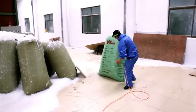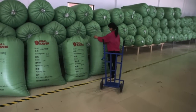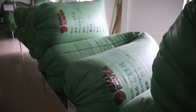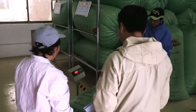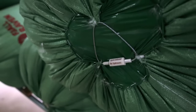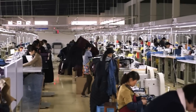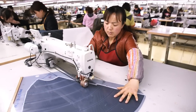The tested Fjällräven down is then placed in new bags that are sealed and marked with Fjällräven, as well as the down's quality, quantity, and composition, in order to guarantee its origin. Our quality control team is in place and signs off on our bags before they are sent to our factories. In the factories, only down in Fjällräven bags is used for insulating Fjällräven products.